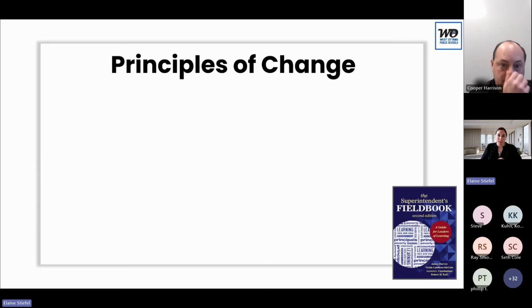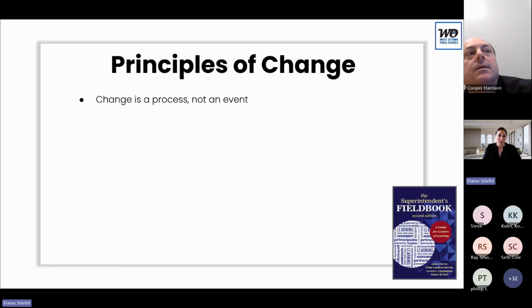And then to finalize this, there are some principles of change that come out of the superintendent's field book, and a lot of these have resonated with me, so I wanted to share them. Change is a process, not an event. If you're thinking we're going to be here and it's done, that's not how change works. Especially with systemic change, this is a long process and you should be doing cycles of this to keep it going.